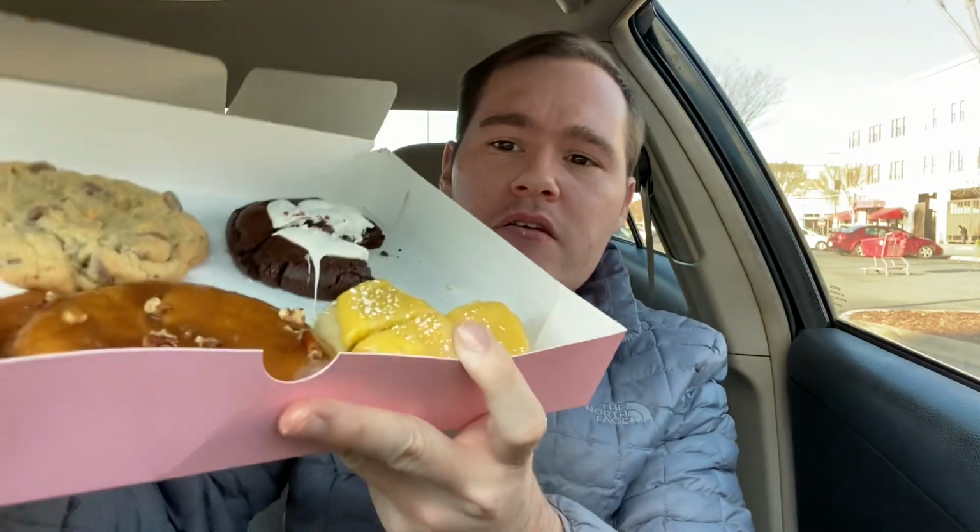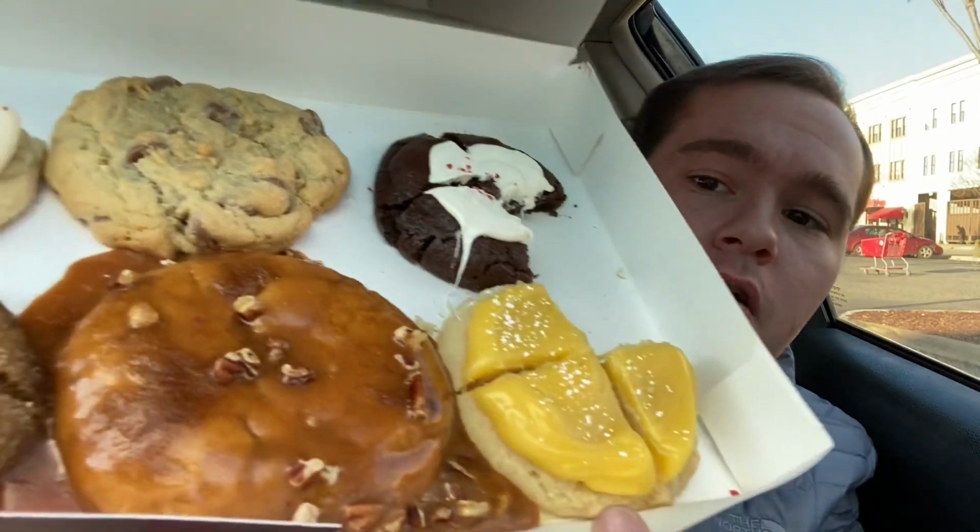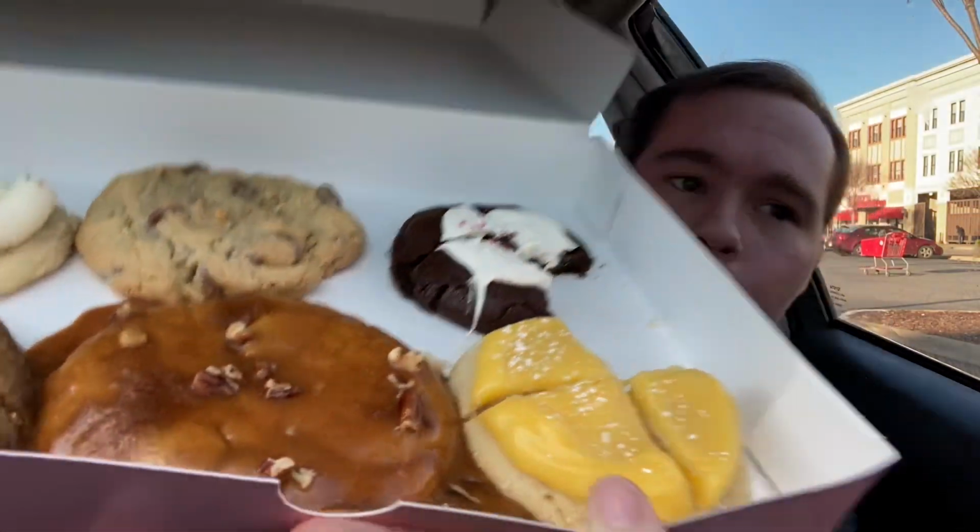Did I show off these cookies very well? I don't think I did, but oh well. Oh, this one is the worst. Oh, I'm not even attempting to pick it up. It is stuck, and that's the perfect name. Sticky bun. Oh man, that is the perfect name. It is absolutely stuck. But there is a good look at that.